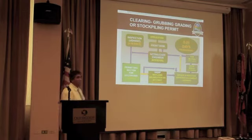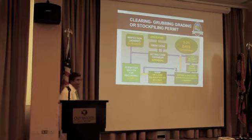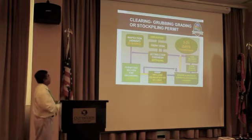Clearing, grubbing, the stockpiling permit is not there, right? Oh, it's there. That's where all the permits go. Okay. So this is the process.